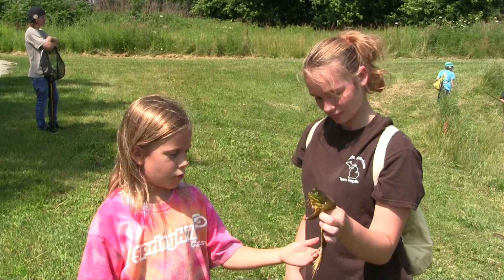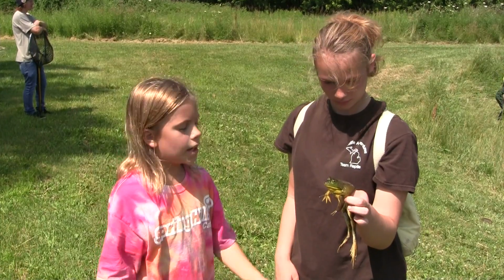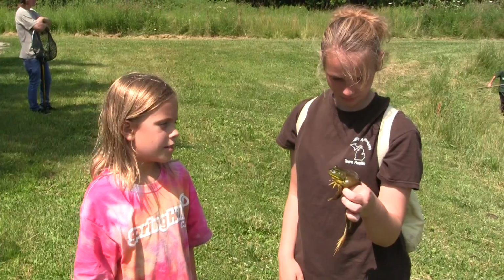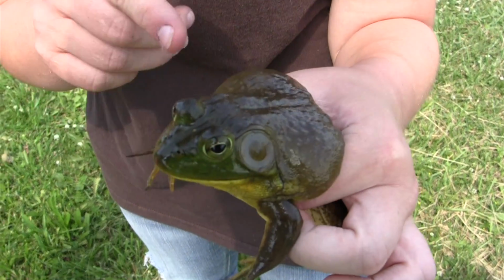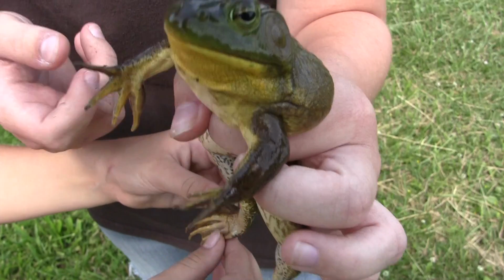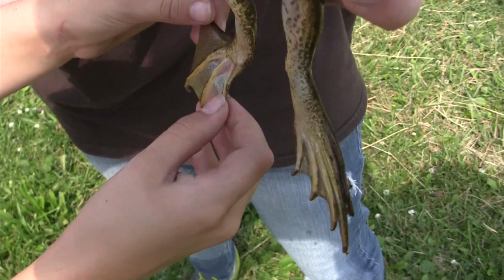I caught this giant bullfrog in the water out here. And at first all I saw was a little tiny head, and then I saw some legs. You can tell it's a male bullfrog because its tympanum is bigger than its eye and the yellow throat. And one thing I really like about this frog is its webbed feet, how wide they go. It's very cool, isn't it?